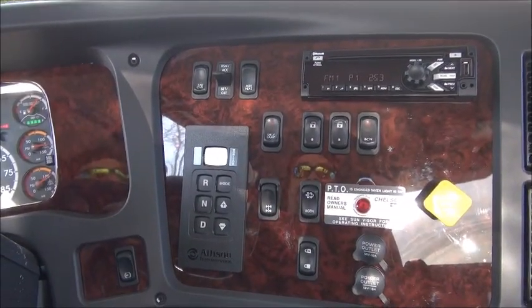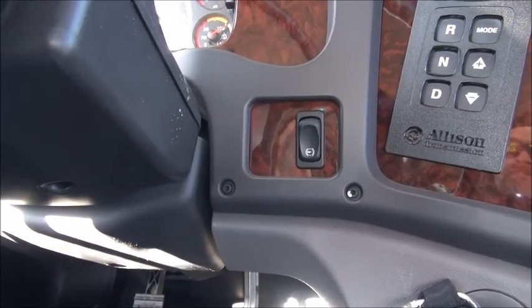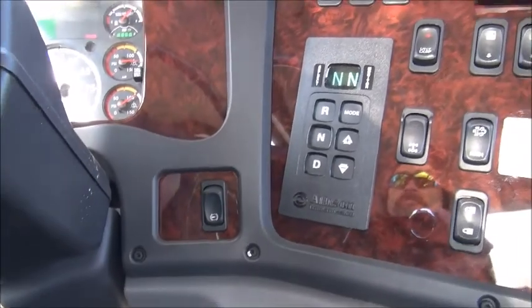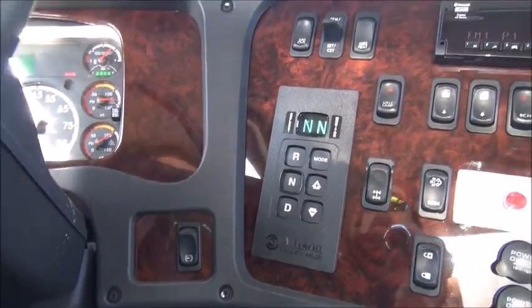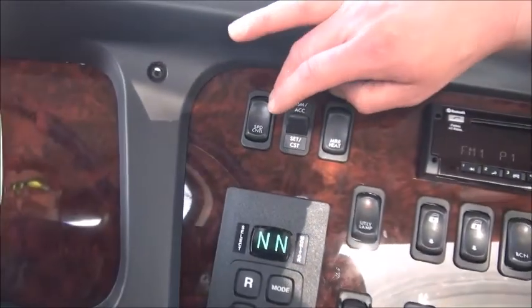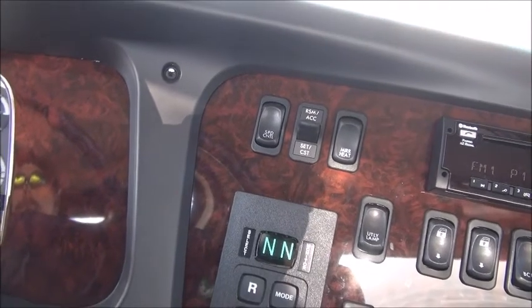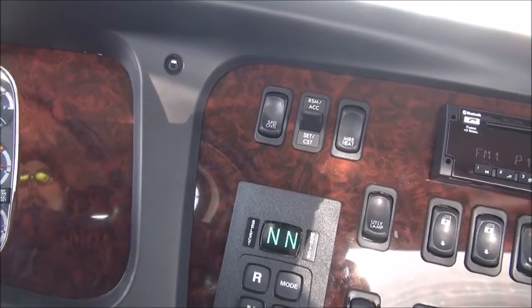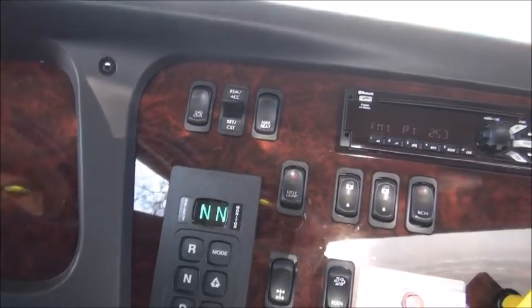Just to the right of the steering column, we have the rocker switch for the exhaust brake. And then just to the side of that's a selector switch for the Allison transmission. Above that selector switch, we have the cruise control here and heated mirrors. So that's your switch to heat the mirrors. They're also power mirrors, so you can control them right from the driver's side door. A really nice option for the driver.